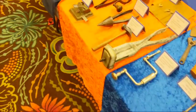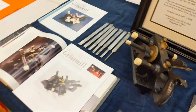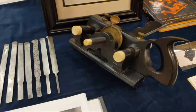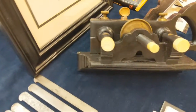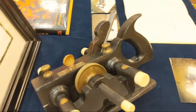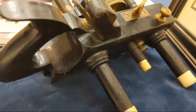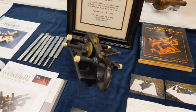For some reason I lost connection and I had to go back through it. But let me show this again, because this is one of those once-in-a-lifetime things. Apparently there are three of these known to exist. And the camera just isn't showing the deep quality of this thing. Absolutely incredible. Someone was saying that it wouldn't surprise them if this went for six figures.